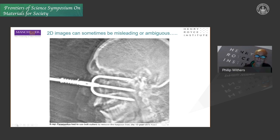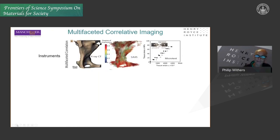And of course, because that's non-destructive, it gives you a lot of opportunities to discover materials and to look at them non-destructively, through processing or through service.